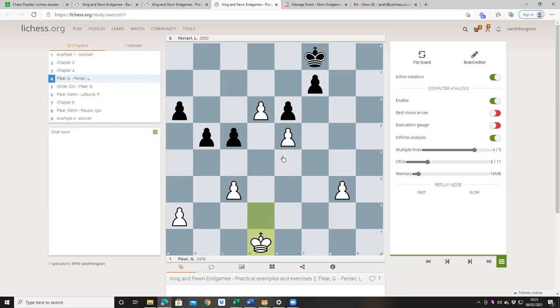I advanced my g-pawn, and we can play out the moves that I played. So my opponent brought his king to d7, and I put my pawn on g5. So Glenn, when I was looking at this position, I was thinking, was it really necessary to advance the g-pawn? Maybe it's important to have some extra tempo later. So was it essential to push the g-pawn?